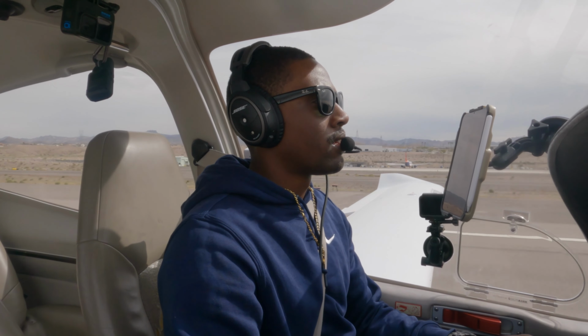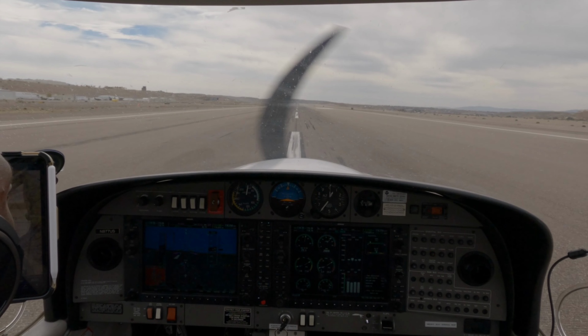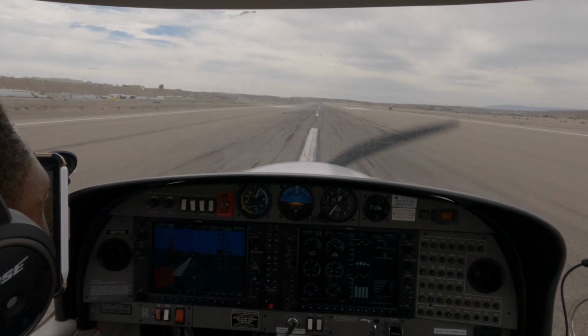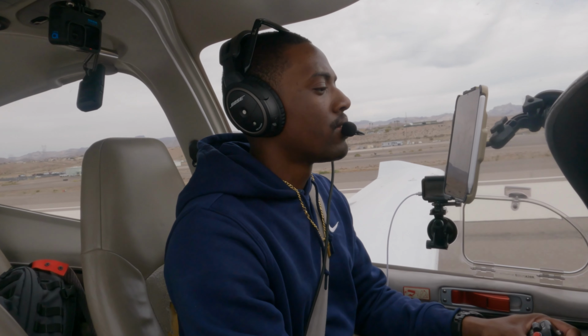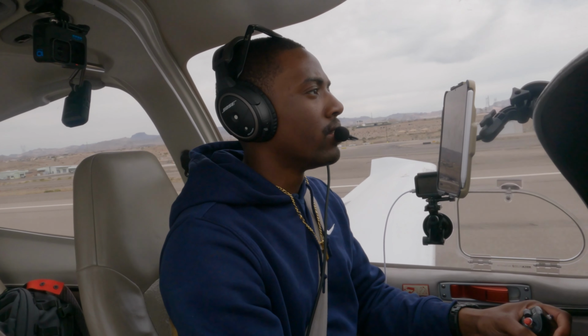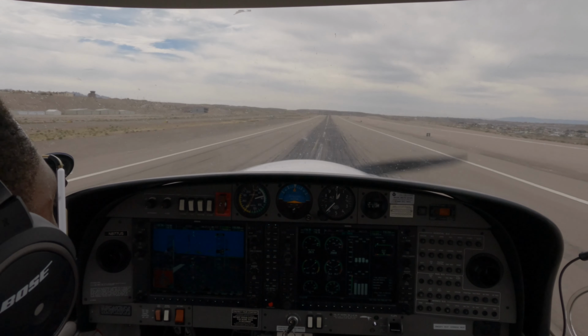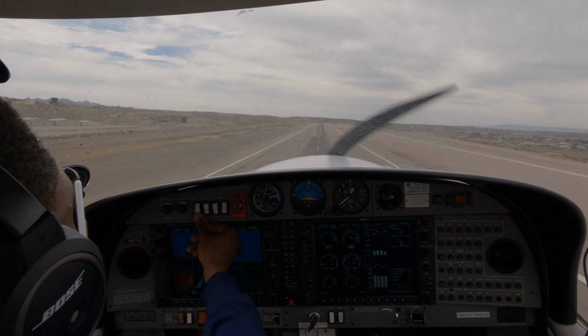Alright, we're good. Bullhead wind 180 at 8. 180 at 8, so the winds are picking up a little bit. Let's get airborne. Engine instruments in the green. And then light off.